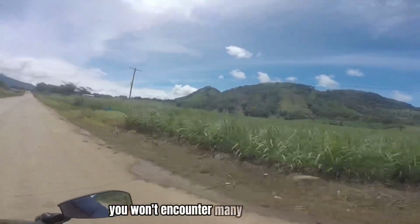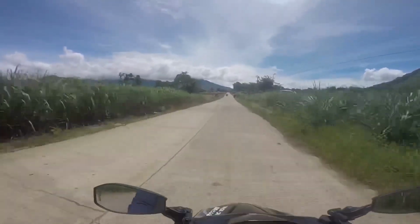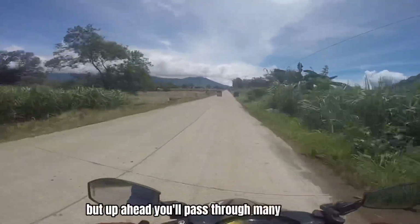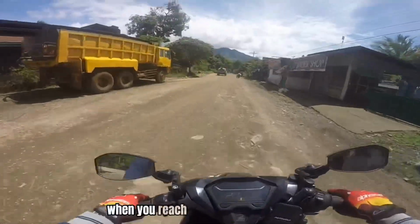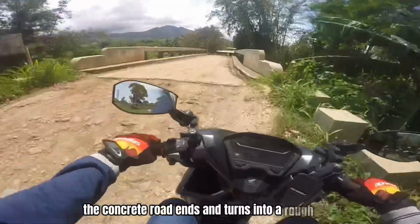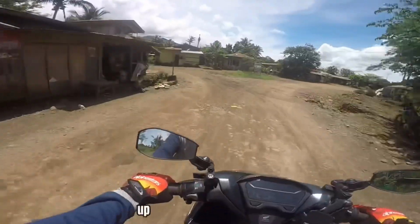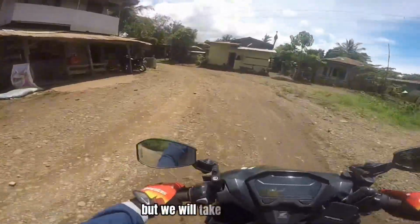You won't encounter many vehicles here, and you'll mostly see sugarcane fields and mountains, but up ahead, you'll pass through many barangays. When you reach the center of Dagumbaan, the concrete road ends and turns into a rough road. I continue my journey and pass a small bridge. Up ahead, there are two roads, but we will take the left one.